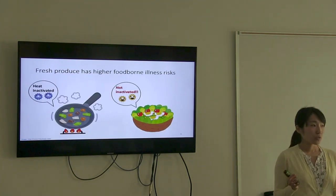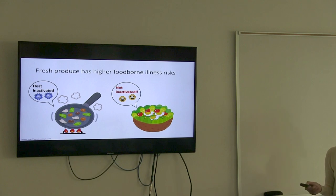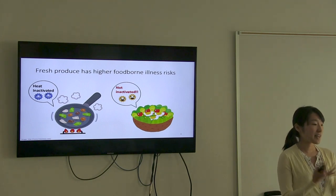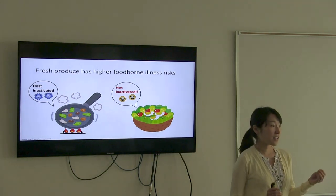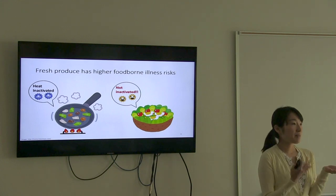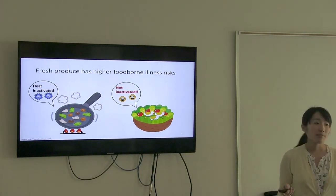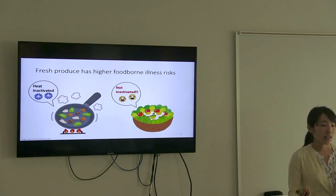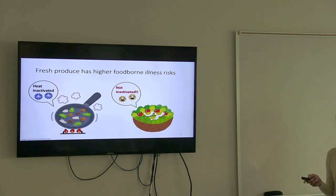As you know, fresh produce has higher infection risk compared to cooked food. Why is that? Because when we cook food, let's say we want to make stir fry, we heat up the vegetables. So even if we could have pathogens, bacteria or viruses attached to the vegetables, by heating up the vegetables, we can kill the pathogens, like viruses. But when we have salad vegetables or fresh produce eaten raw, we are not going to inactivate, we are not going to kill the viruses. So we can take a live virus into our body. That's why we have higher infection risk for fresh produce.